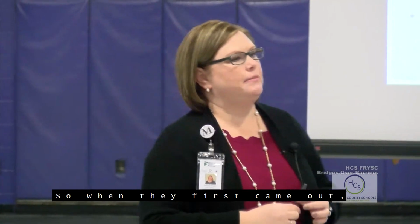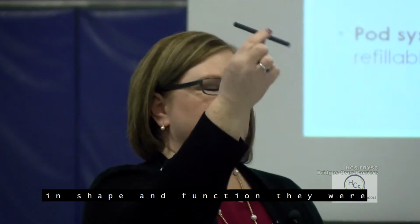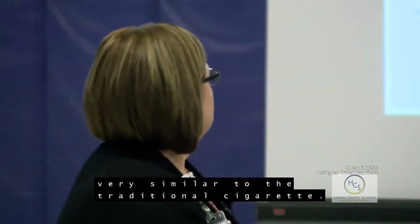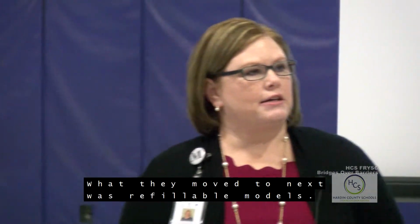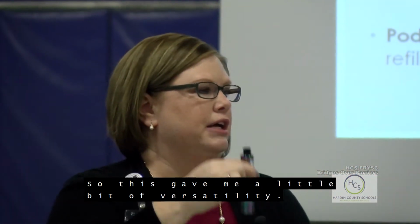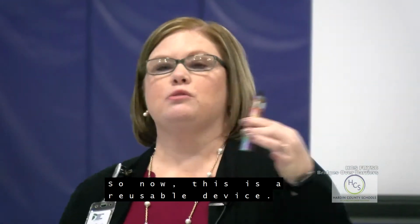When they first came out, they were disposable, and they very much look like a cigarette. They called them Ciga-likes because in shape and function, they were very similar to the traditional cigarette. Once the nicotine in this device is gone, I throw it away. So disposable in the first generation. What they moved to next was refillable models. This gave me a little bit of versatility. Now I can choose the flavor, I can fill it up myself, and I can recharge it. So now this is a reusable device.